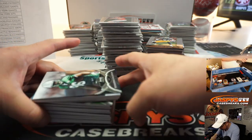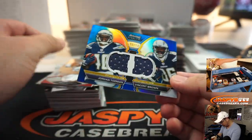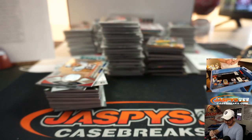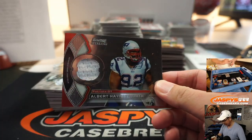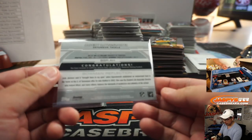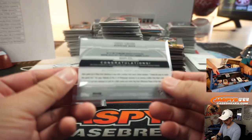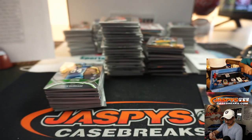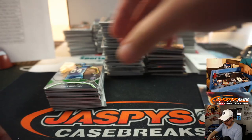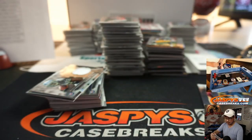All right, let's go to some old Sterling right here. There's rookie Muhammad Wilkerson. That'll ship. We got Jordan Todman and Vincent Brown to 50. That's for Jake and the Chargers. We got Albert Haynesworth, Patriots, Chris Erickson. There's Dion Lewis, Tim, and the Eagles. Stephen Ridley for the Patriots. Greg Little, another Brown for Ryan Harold.